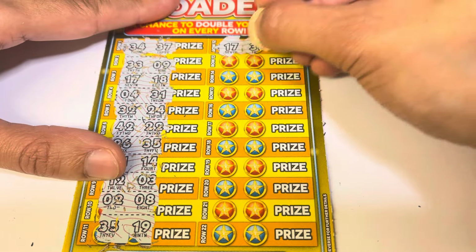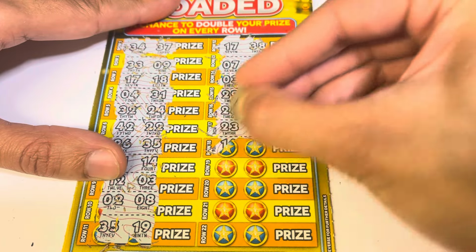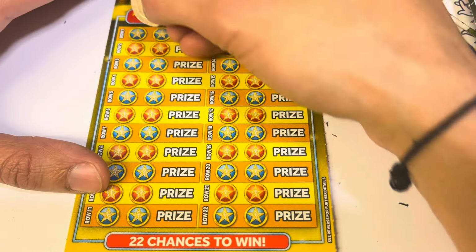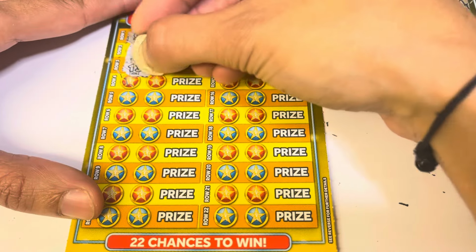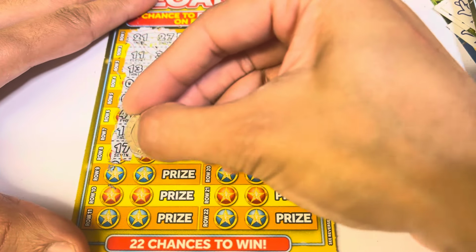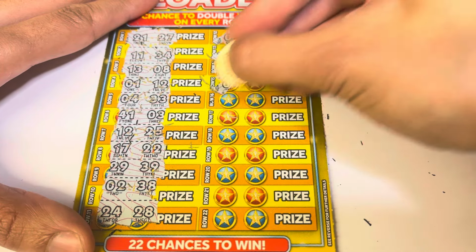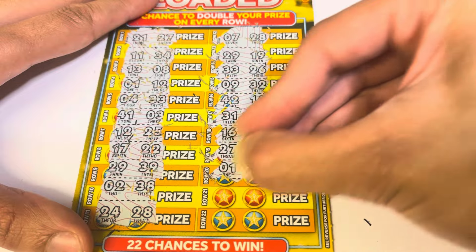Nothing on the first row. First card's a loser. Last card of the night. Let's have a look. Come on, just one win. I thought that was a win then. That seven looked like a one. Getting a bit excited, but no, it was not. Cards are not playing today. Guess we've got to hope for better luck next time.